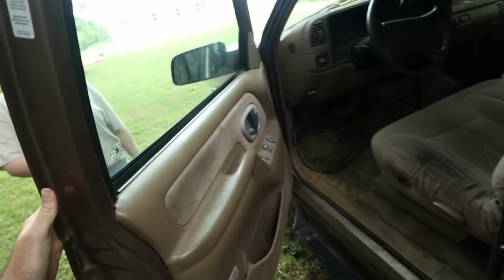There's a cassette player. Yeah, let's show them in the truck. Little farm truck tour. Maybe that's why it's dead. Hear that?